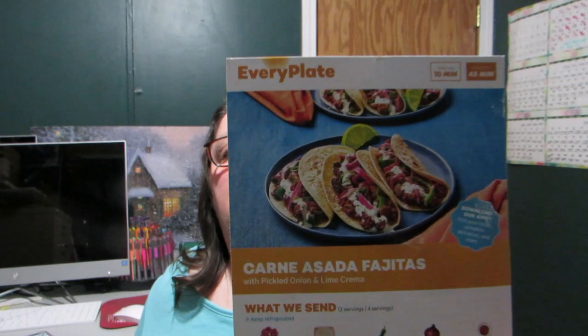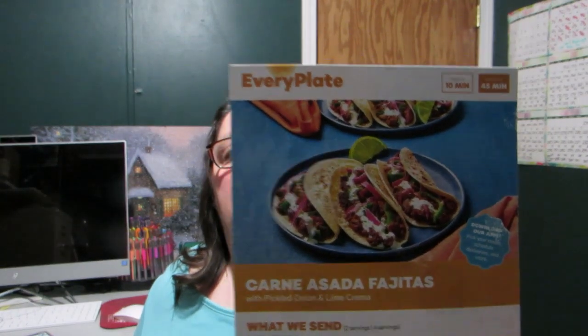And then for dinner, I had this. And it was okay. Very similar to the first time that I had made the pickled onions and lime crema. I don't remember what it was called. It may have just been chicken fajitas. But it was with chicken instead of the carne asada, which is actually just diced steak.